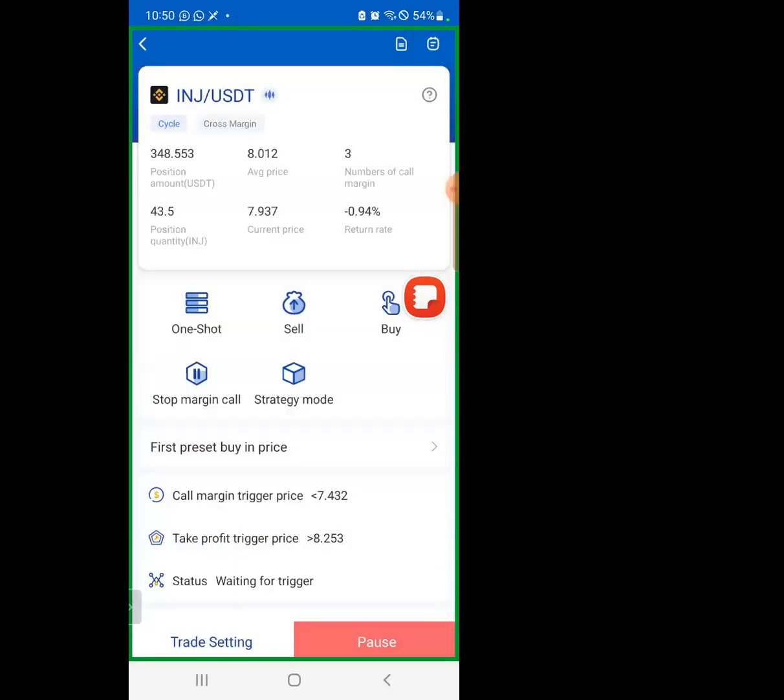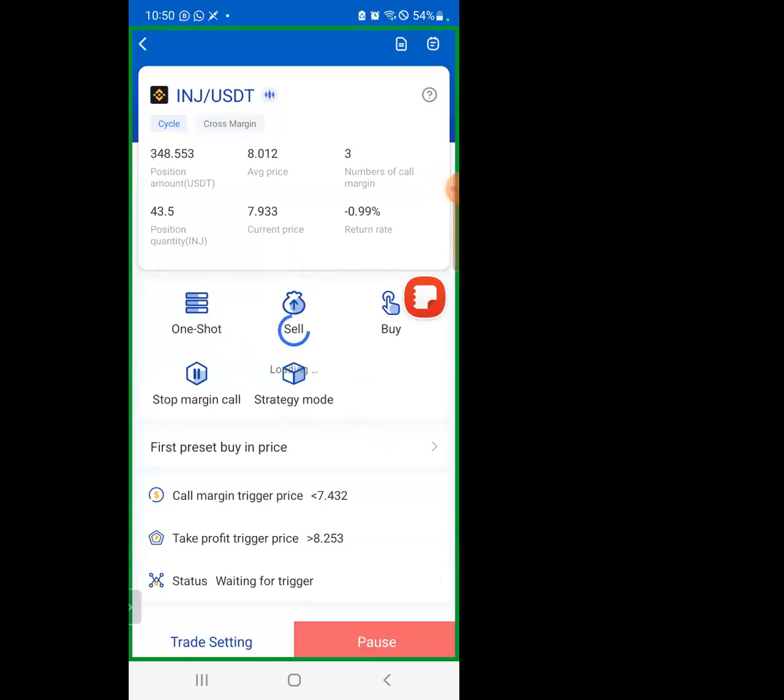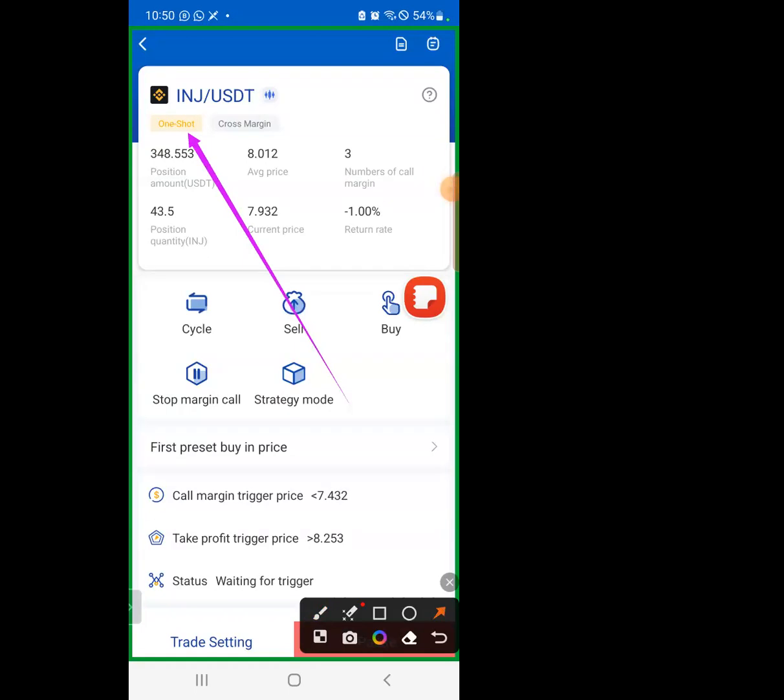Now, when the coin hits our target of $10.5, right now it is 7. You track it every day, check it and see. When you see that it has hit our 10, you can just come here and tap the word one shot. When you tap one shot, you know what's going to happen? It will change to one shot here. Are you seeing? This icon will change to one shot. That means after any sale, it will not buy again. Okay, but at the moment, I'm still in cycle.